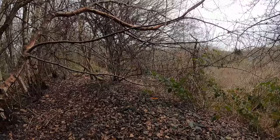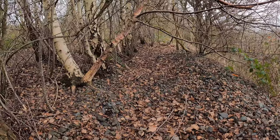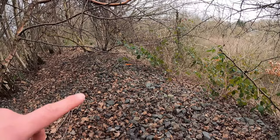More modern style. But this is the first time we've actually seen ballast on this west side of the line. We've been looking on the other side a lot and we've not seen much in the way of ballast. So again, it shows that obviously this is where the line once was in 1987. You can actually see this ballast is a lot dirtier and older than what we've seen on the other side.